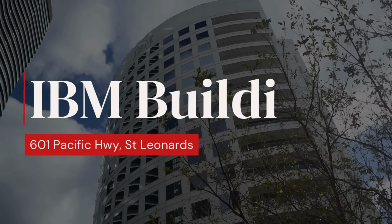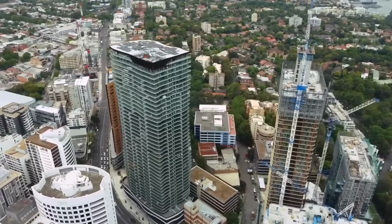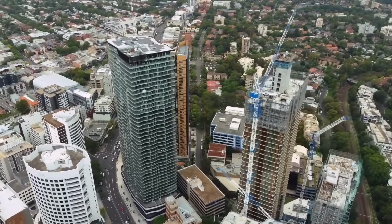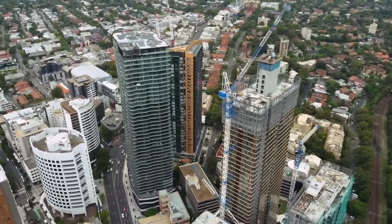The IBM Building at 601 Pacific Highway, St Leonards. So for this project, we're moving a little further up the Pacific Highway, as St Leonards is the North Shore's second CBD and experiencing a huge amount of redevelopment at the moment.